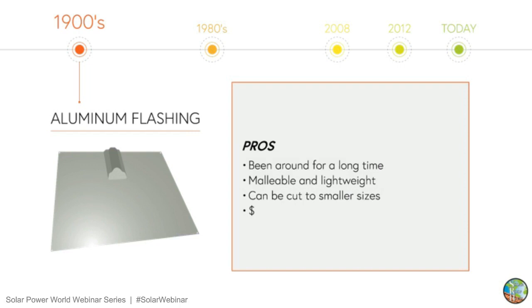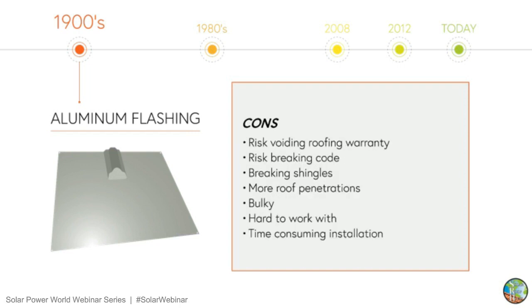Despite those positive aspects, aluminum flashing has quite a few drawbacks. Because the shingles need to be lifted in order for the flashing to be installed, nails have to be removed. This causes installers to run the risk of voiding the roof warranty and increases their liability. Many installers who still use this type of flashing don't even realize they are putting their companies at more risk by using this sealing method.